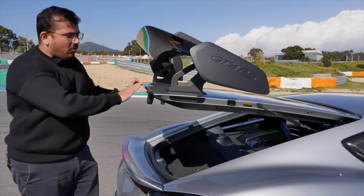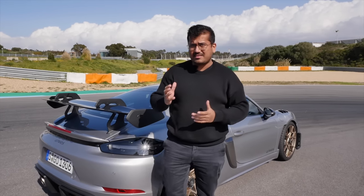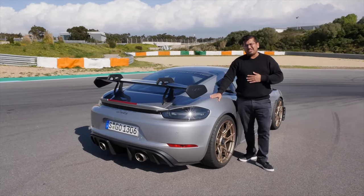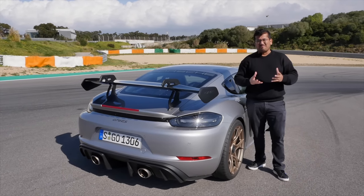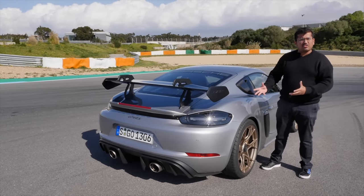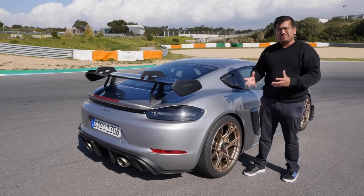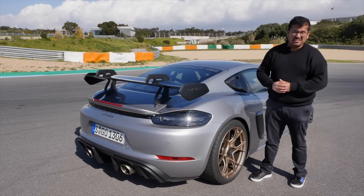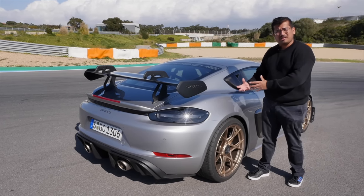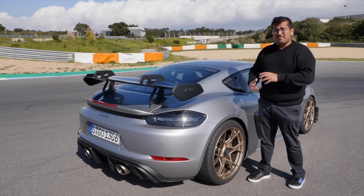Now, the gearbox is only a 7-speed PDK, and this is an RS, so RS, of course, is the track version. There is no manual, and we had a conversation about this, and ultimately, first of all, manuals are kind of dying out, unfortunately. And even though this is the GT3 engine from the 911 GT3, it's the other way around. So you cannot use the gearbox from the 911 GT3, and you can't use the manual gearbox from the GT4 because this has more power and torque, and it wouldn't be able to handle it. That extra 1,000 RPM of redline makes a lot of difference.